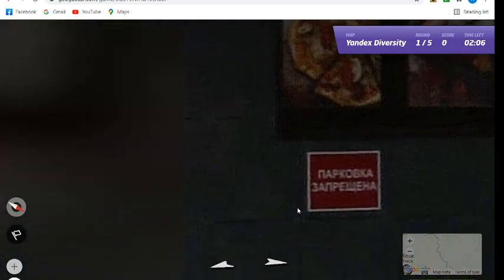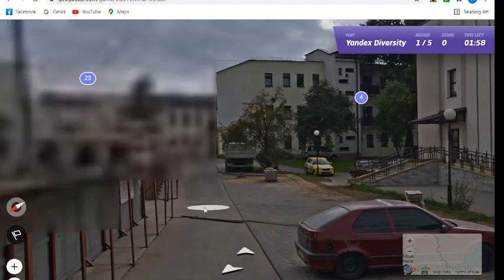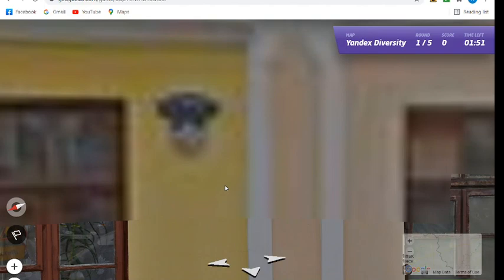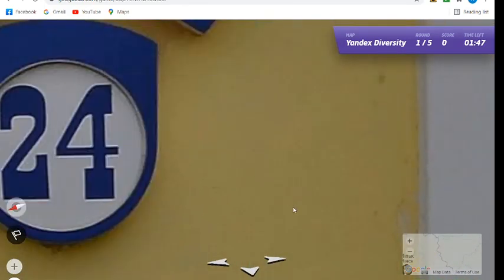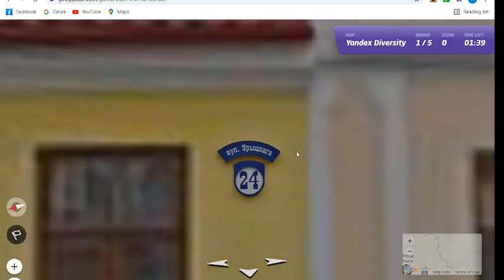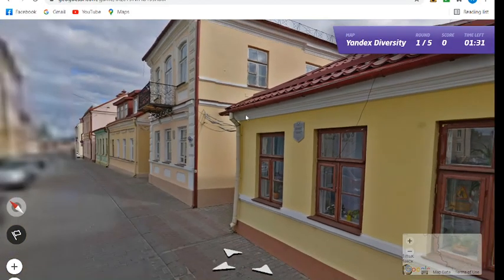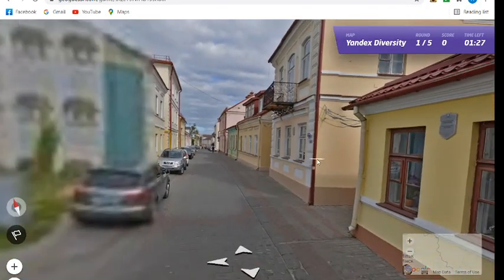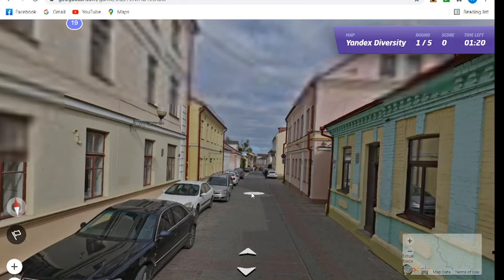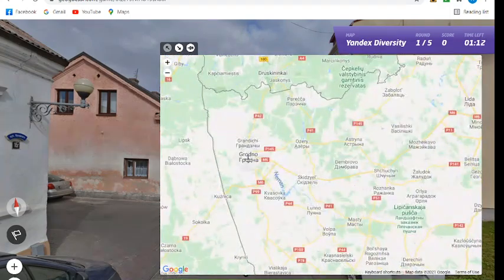Let's see, Parkovka's. I think this is mostly urban coverage. I guess that it did put us in the countryside in Crimea on that round, right? But there's Vulitsa with the V at the beginning. You can see that's marked 24, and then there's no 24. There's a 26 there. If this is Belarus again, I think this maybe is toward Poland. Looking at the architecture, so yeah, I'll go Grodno.